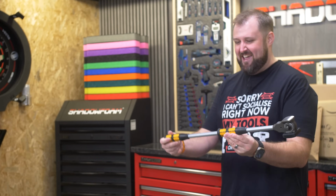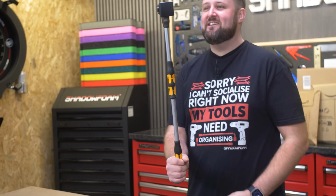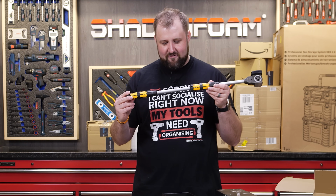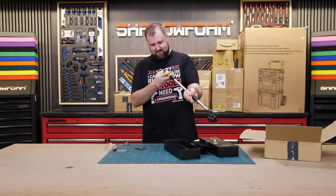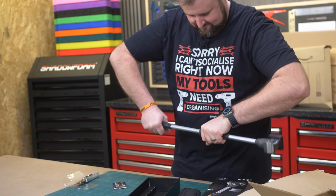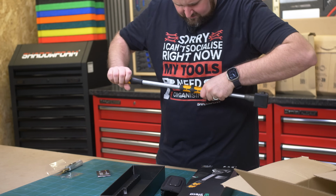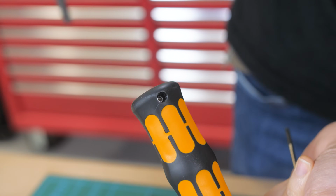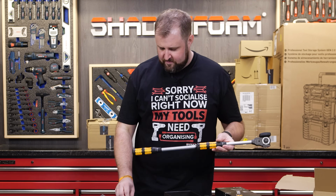It's getting even weirder. Who needed a hammer extension? Was the market crying out for a hammer extension? And it says, connected to Wera hammer. How do I get this out? It's stuck. Oh, it doesn't pull out. There's got to be some trick to it. Look at that, you've got to push that pin in to get that out. That is crazy. Once that goes in there, it is not coming out easily.